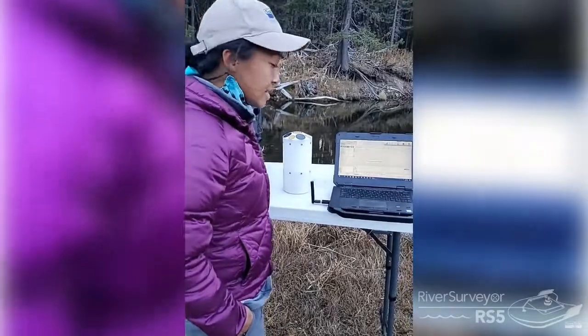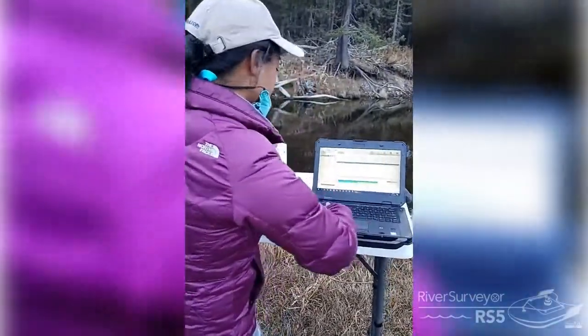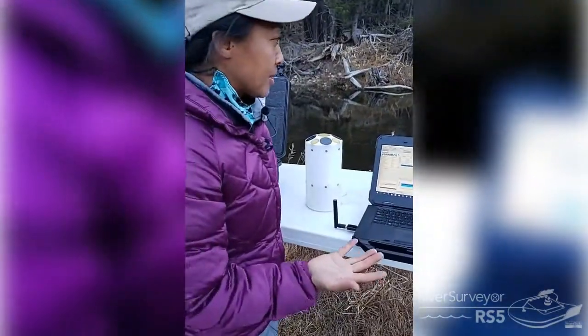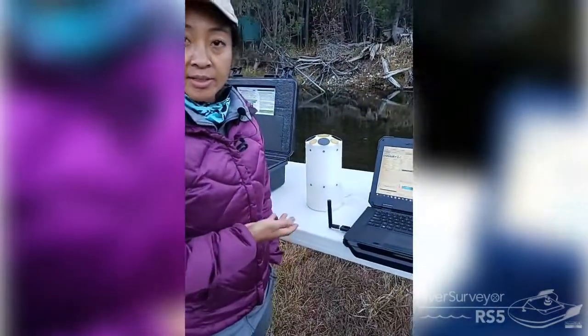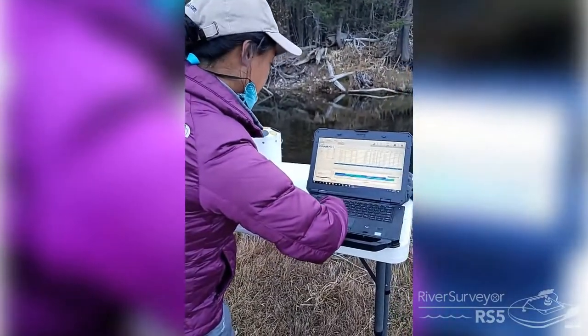All right, so we've taken 2 transects out and back. And of course, you'd want to probably do more, at least 4 transects, if not more, at this stage. But for the interest of time, we'll move forward here.